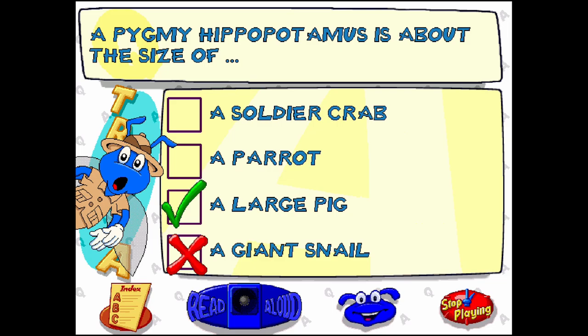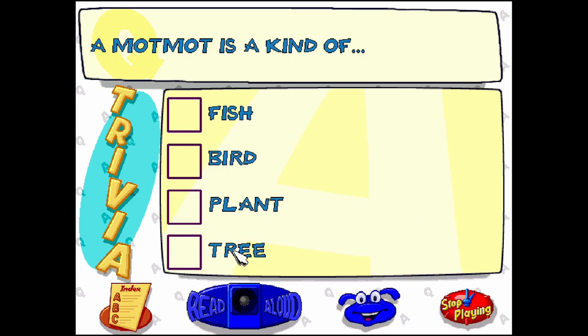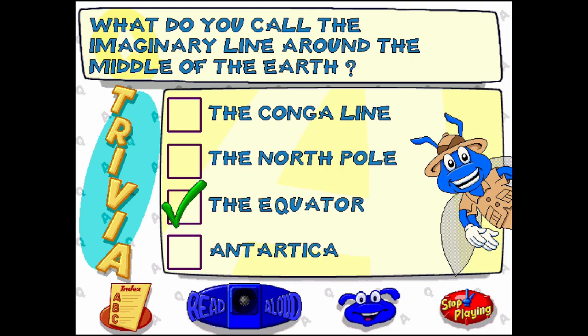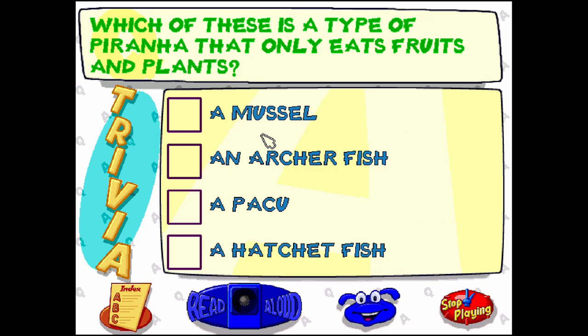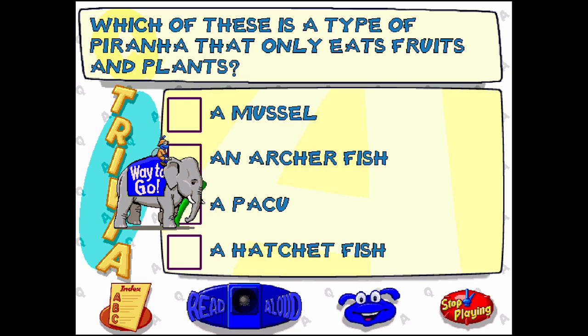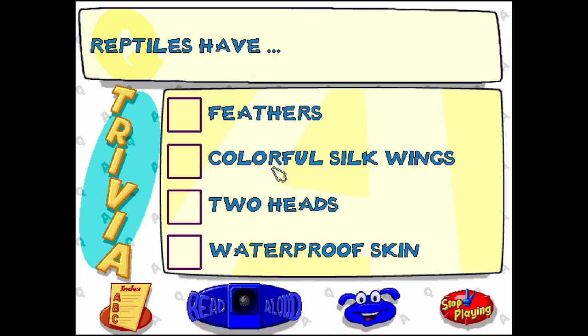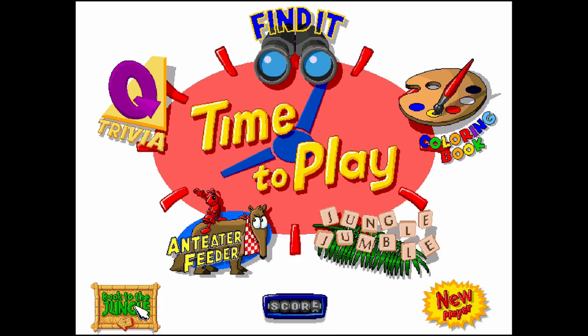Super! A motmot is a kind of... bird. Good one! What do you call the imaginary line around the middle of the Earth? Super! Which of these is a type of piranha that only eats fruits and plants? An archer fish. A mussel. A paku. Reptiles have... waterproof skin. Yes! Do you want to play another game?